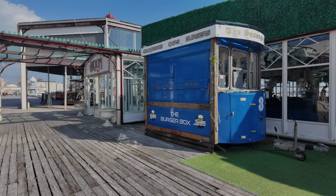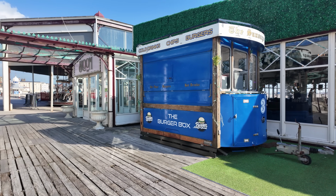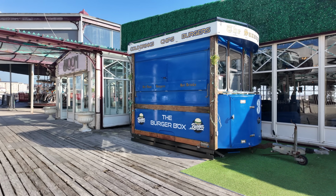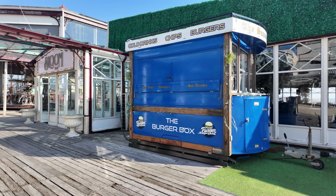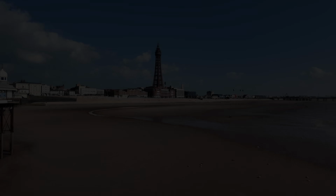So I mentioned earlier on this little burger bar, little burger box, and you can actually rent this one now. It looks a little tired, but you can actually rent that as a business. So I'll pop the link in, and look at that. How fantastic! Get your own little business on the North Pier.